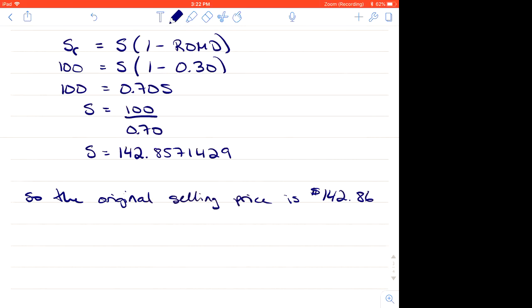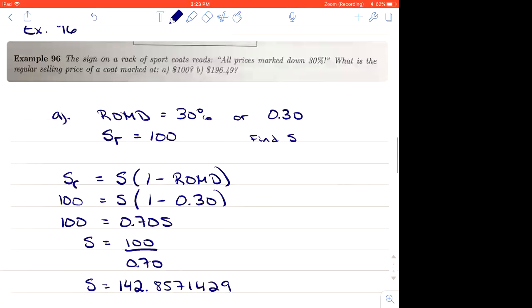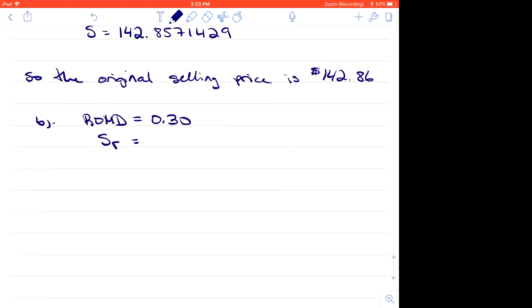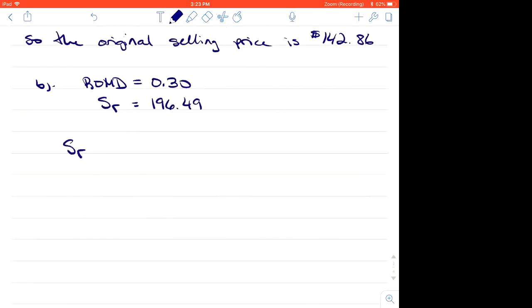Cool. Same idea. A little bit tedious, but just to feel good, let's do part B. Same idea. The rate of the markdown is still 0.3, and now the reduced selling price is $196.49. Exact same question, different numbers. So we know now the reduced selling price is S times 1 minus the rate of the markdown.